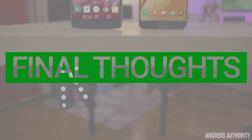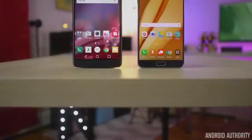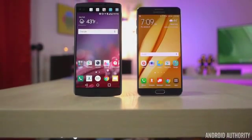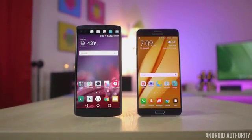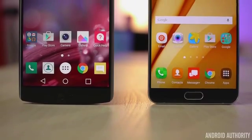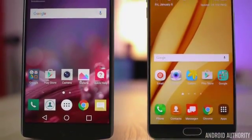Overall, it's going to be a tough decision to make, and like I said at the beginning of this video, you're probably going to be convinced by one of these devices depending on their design language. Are you a person who takes advantage of removable batteries and microSD card slots? If you are, the LG V10 is definitely the phone for you. And if you're not, still the LG V10 seems to do the majority of the things that the Note 5 can do a tiny bit better.